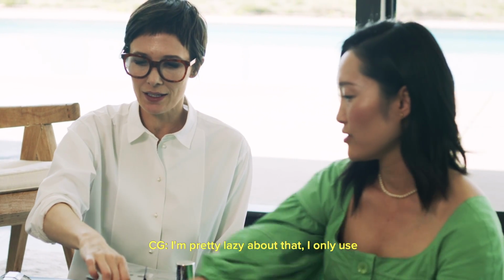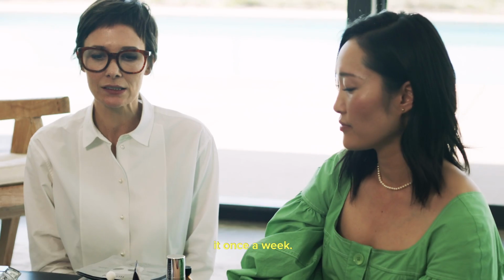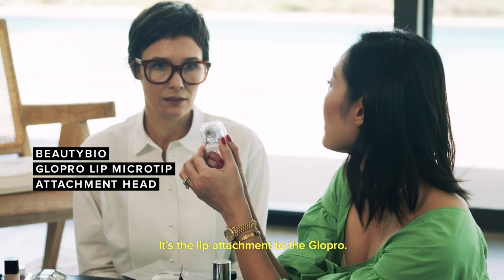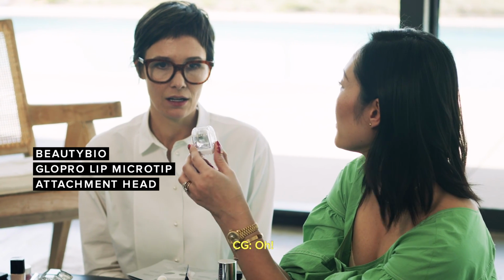I'm pretty lazy about that. I only use it like once a week. What's this? This I want you to add to your routine. It's the lip attachment to the GloPro. Oh.